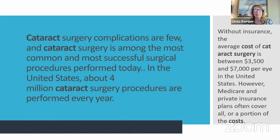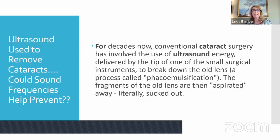Now, another idea that I thought was interesting is that they've used ultrasound, high frequencies, to remove the cataracts. It actually breaks them down. It breaks down that thick lens, and then they suck out the fragments. So my idea, I'm just phrasing this, could sound frequencies help prevent? So the ultrasound is very high frequencies, and the sound frequencies are from 20 to 20,000. Right in that 20,000 range is the highest. And some people feel that and can hear it, and other people cannot. But that is the frequency that we can hear that is considered acoustical.